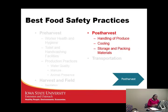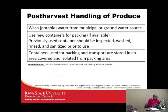Moving on to post-harvest practices, in this section we're going to talk about handling of produce, cooling, and give recommendations for storage and packing materials. Many of the post-harvest practices are similar to the field sanitation practices. At this stage, you're going to use potable water for rinsing your fresh produce. There are some repeat practices as far as using new containers, or if you're reusing containers, making sure that they have been inspected, rinsed, and sanitized prior to use, as well as when storing your containers, making sure that they're in an isolated area and covered.